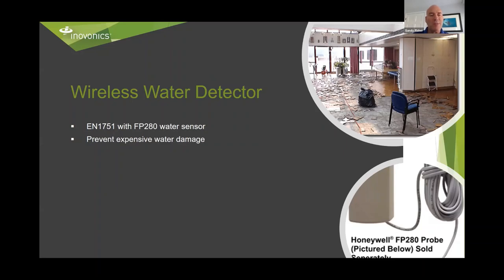A couple more transmitters. We have our water detector. So this will alarm if there's standing water on the floor. It's our EN1751. You can get a Honeywell FP280 water sensor. So you put that little pad on the floor, mount the transmitter on the wall next to it, and that will prevent very expensive water damage.